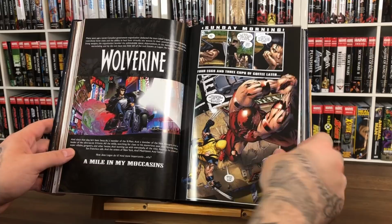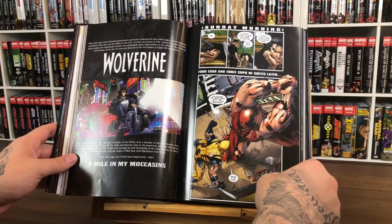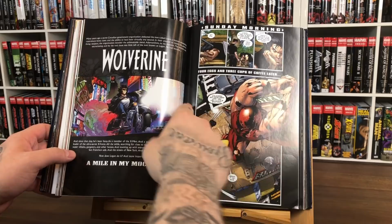Then we go to A Mile in My Moccasins, which is kind of cool. At this point in the Wolverine storyline, he gets his memories back. And that's not a good thing. He remembers every freaking person he killed, every kind of crazy thing he did. So it shows him Sunday morning, boom, he's fighting Juggernaut in his yellow and blue, right?